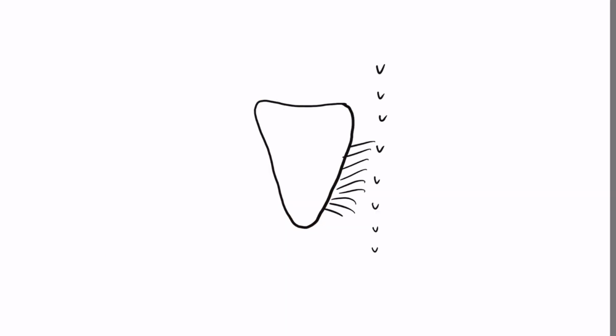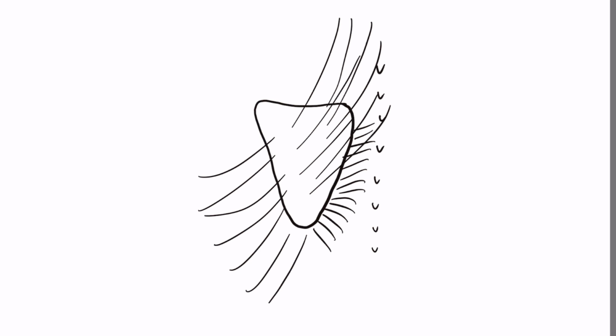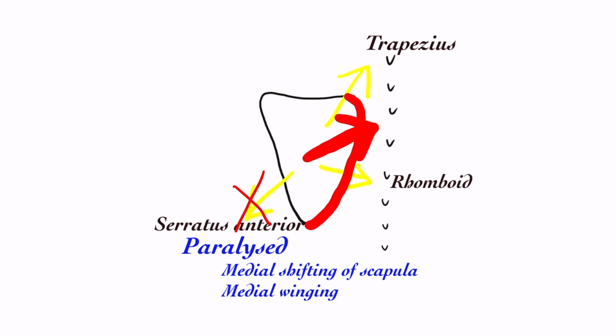So there are three muscles acting on the scapula to keep it steady and close to the chest wall: trapezius, serratus anterior, and rhomboids. If serratus anterior gets paralyzed, then due to weakening of lateral pull, the scapula gets shifted to the medial side because of the pull of trapezius and rhomboids. This leads to more prominence of the medial border of the scapula, so medial shifting of the scapula is called medial winging, and it is a known complication of modified radical mastectomy.